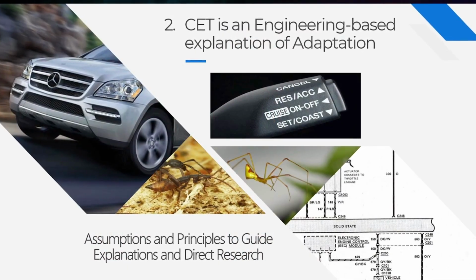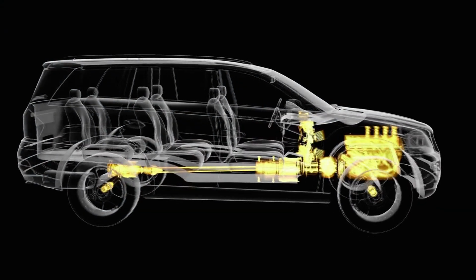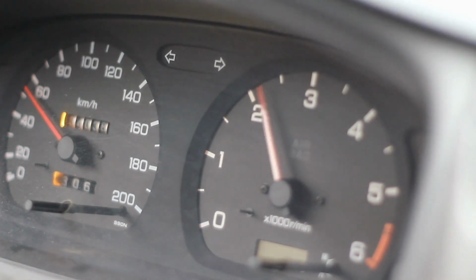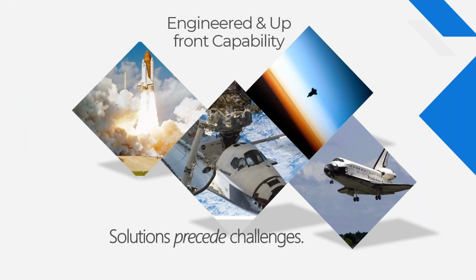We're going to be using engineering principles to explain biological functions. In this particular case, the biological function is adaptation. So the same engineering principles which enable this car to go up and down hills and maintain its speed, in other words, adjust itself, are going to explain how organisms adapt. We're looking for sensors in creatures. We're looking for logic that says, if something changed, then I want to produce an appropriate response. And we're looking for output responses from them. And therefore, we're able to look for corresponding system elements. We see a man-made adjustable car, and then we look at creatures that can adjust themselves to changes in environment, and we're looking for corresponding elements between those two. We're looking for solutions that actually precede the challenges and are not due to the challenges, but precede the challenges.